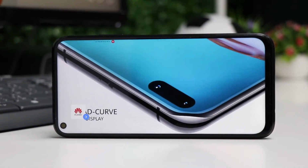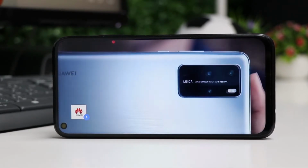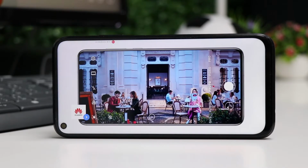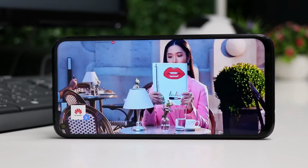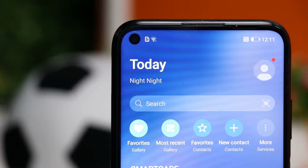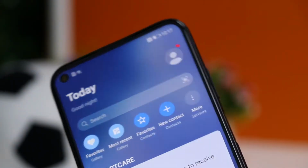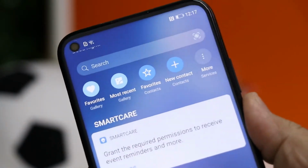Well, to be honest, this is really nice in terms of color gamut and brightness. In fact, the colors looked really nice on this display, which is not a common experience when it comes to LCD screens. It also houses this small punch hole camera up here, and the fingerprint sensor is embedded on the power button down here.